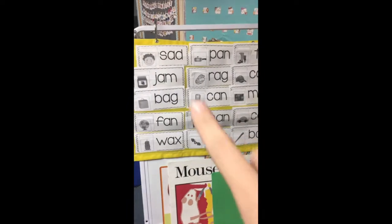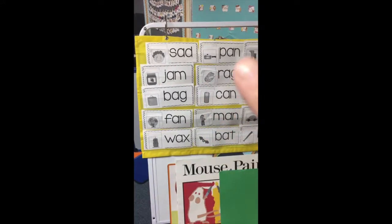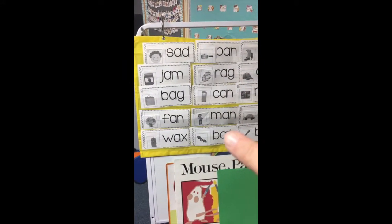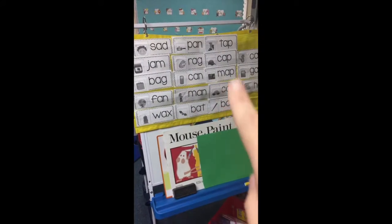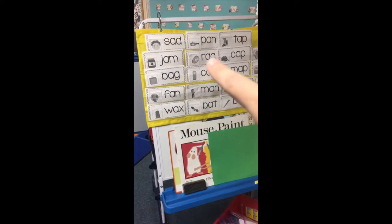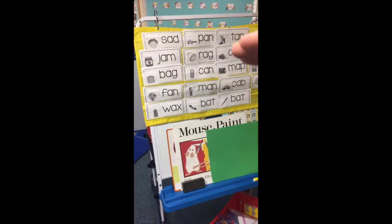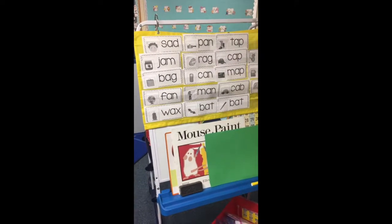But we do this together, and we talk about each sound. While my lower group and my middle group are working on this with me, you can see all of these words are pretty basic. They're really good words to work on and review. But while they're working, my higher group that really needed the challenge stayed with us to talk about it, to review the short A sound, and to talk about the word families. And we talked about what the word family means, and how we can use word families to help us.